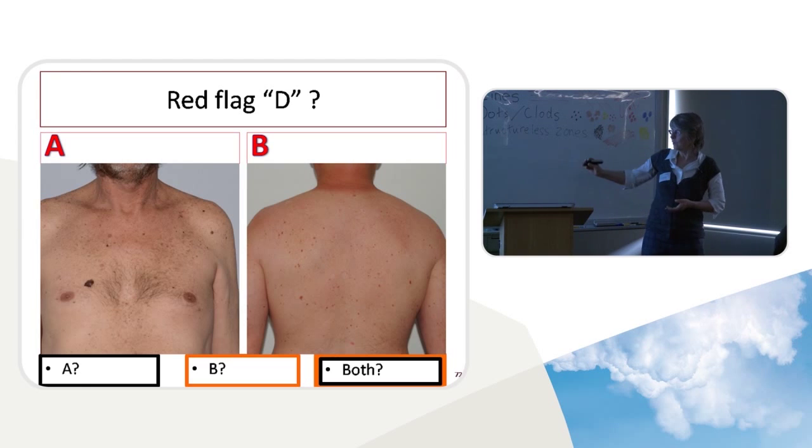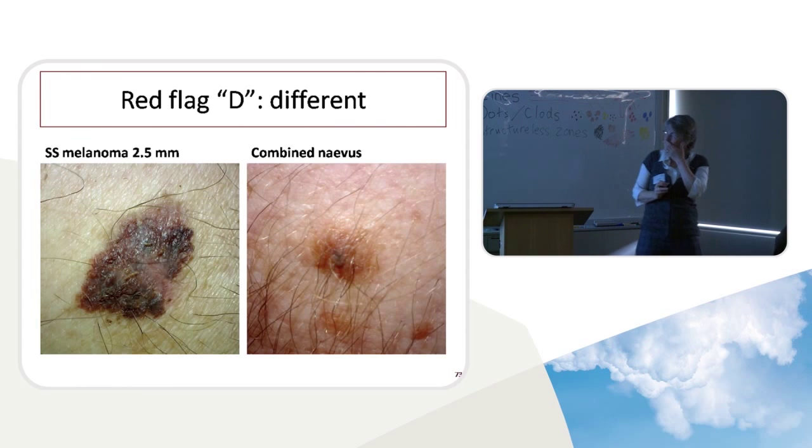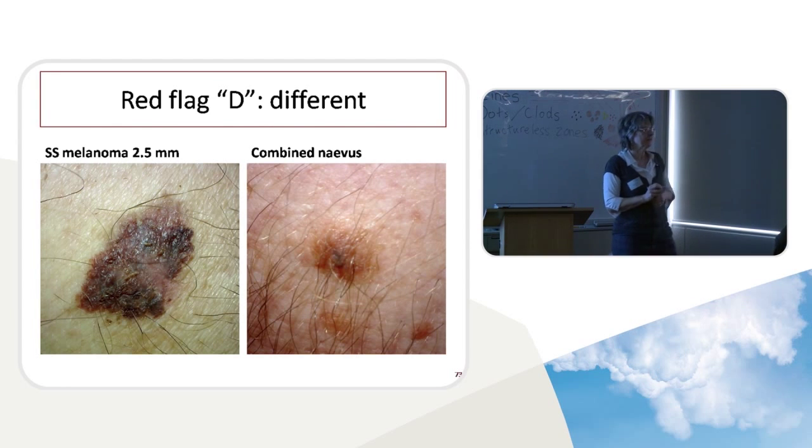Okay, so we've got the one on the left. That's easy. Here's the ugly duckling. This guy has lots of moles, but as you look around, they're more or less the same as each other. So, one of his was photographed and was this, because it was the most odd of all the lesions that man had, and clearly it's not as odd as the melanoma. This is a 2.5 millimeter thickness melanoma.